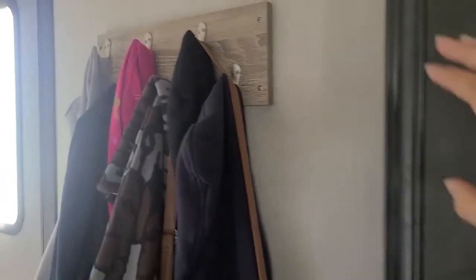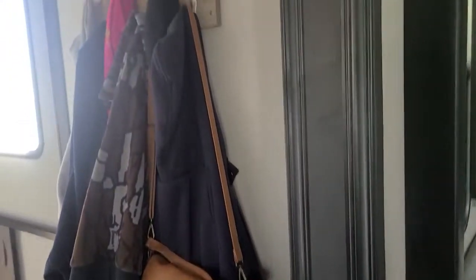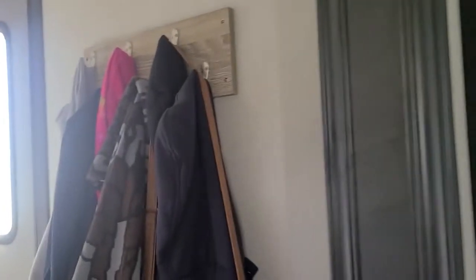We did add in this little coat rack. Chris made it, and we stuck that on the wall so that we have a place for jackets and my purse, because there's not really like a coat closet.